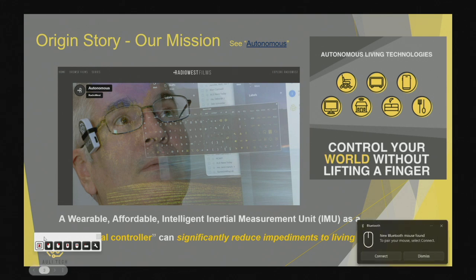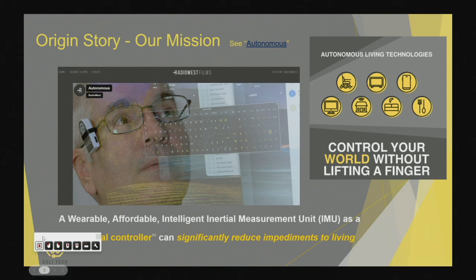A universal controller that can move from one type of computer system to another. We support 3 connections now. We expect that to grow to 5. So you can toggle from one connection to another, and they could be different operating systems, different types of systems, etc. Focus on significantly reducing impediments to living.